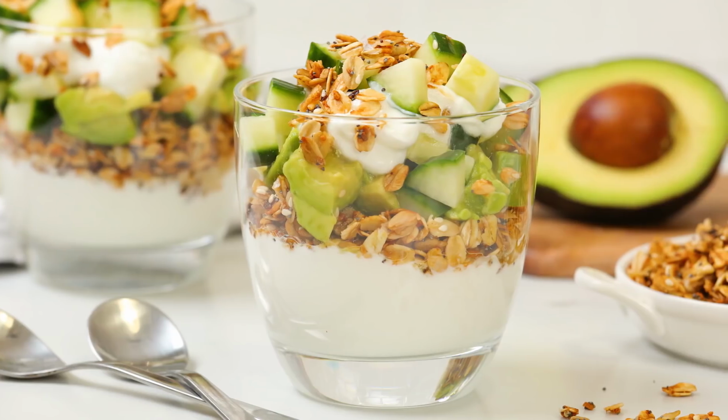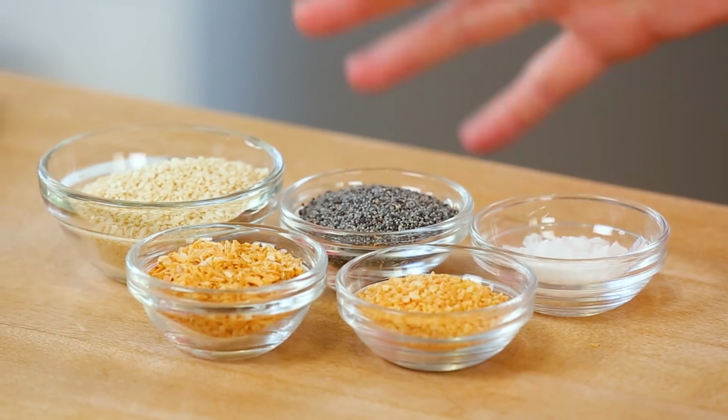Next, guys, I wanna share something a little bit different, but really, really delicious. It is a savory breakfast parfait. And if you've never tried one, your taste buds are in for a serious treat. And it's all inspired by the yummy flavors of an everything bagel. So I'm going to be starting by mixing up some of my incredible everything granola.